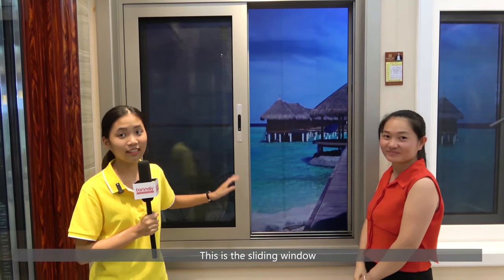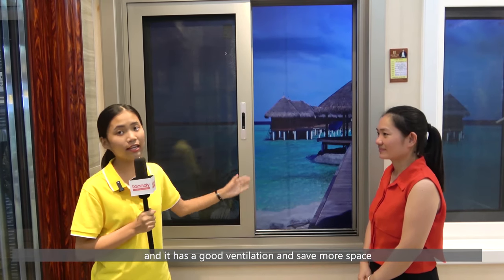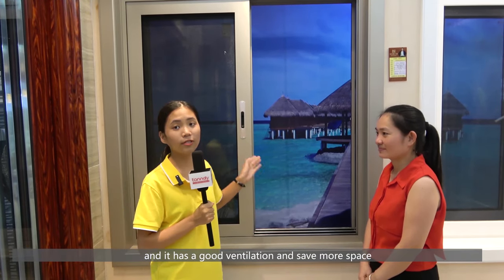This is the sliding window, and it has good ventilation, and it saves more space.